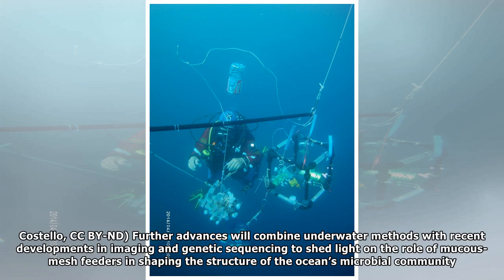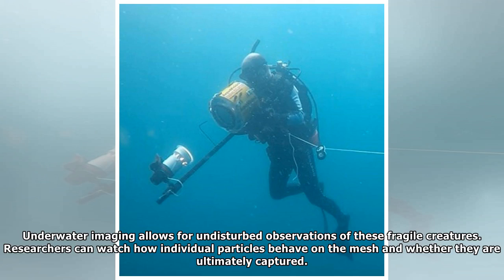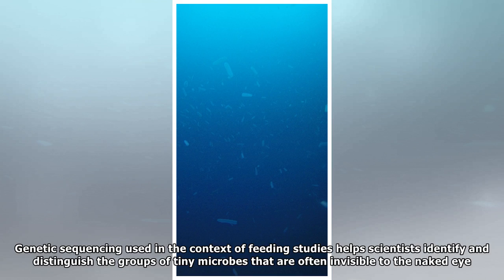Further advances will combine underwater methods with recent developments in imaging and genetic sequencing to shed light on the role of mucus mesh feeders in shaping the structure of the ocean's microbial community. Underwater imaging allows for undisturbed observations of these fragile creatures. Researchers can watch how individual particles behave on the mesh and whether they are ultimately captured. Genetic sequencing used in the context of feeding studies helps scientists identify and distinguish the groups of tiny microbes that are often invisible to the naked eye.